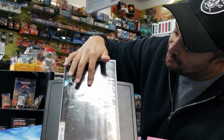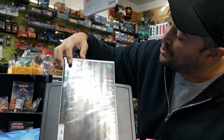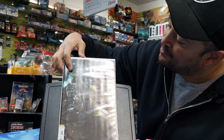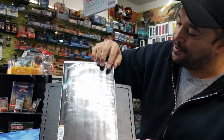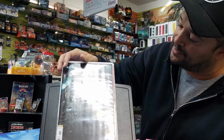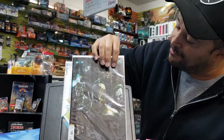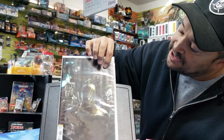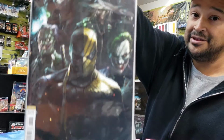So you have Deathstroke, you have the Joker, you have Two-Face. I want to say that's Solomon Grundy. You have Riddler, you have Scarecrow, and I cannot forget Mr. Ventriloquist, I think. I always forget his name. So that's who you have back here. Yeah, I'll give you another close-up of this because it deserves that.